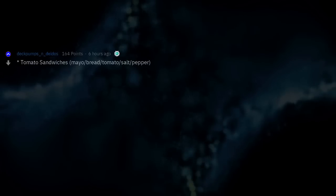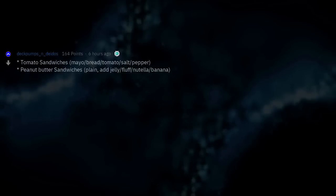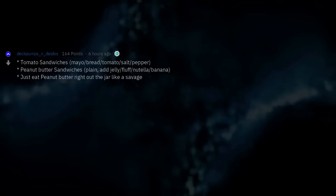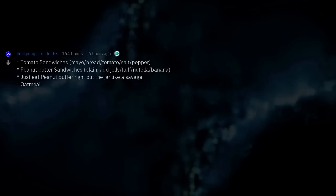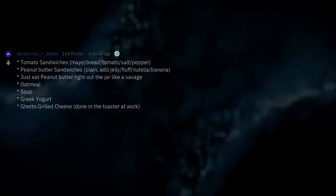Tomato sandwiches. Mayo, bread, tomato, salt, pepper. Peanut butter sandwiches. Clean. Add jelly, fluff, Nutella, banana. Just eat peanut butter right out the jar like a savage. Oatmeal. Soup. Greek yogurt. Ghetto grilled cheese done in the toaster at work.